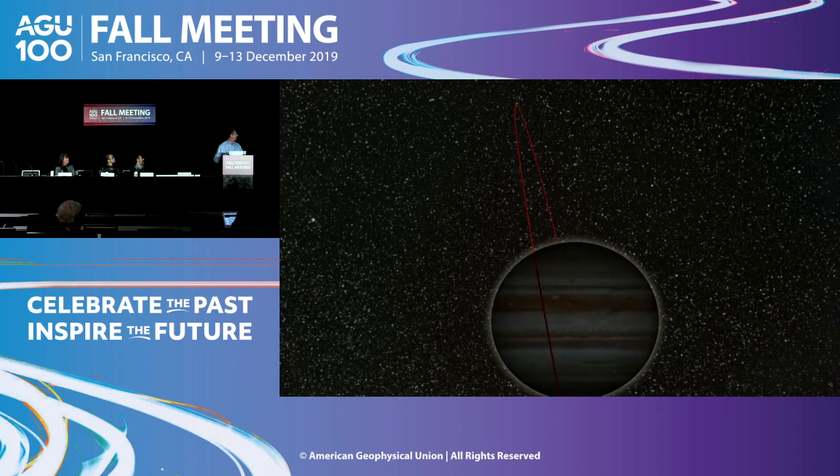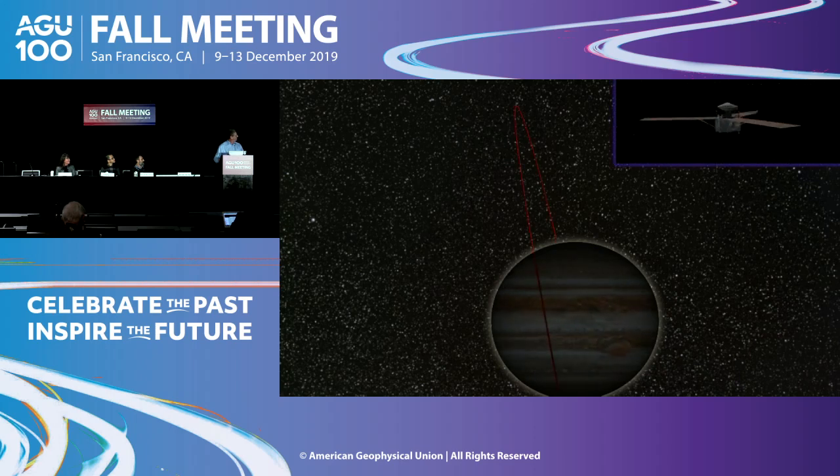And what the navigators came up with is when it's far from Jupiter, if you fire the thrusters a little bit and sort of twist the orbit off at an angle, we can make it so we just miss the shadow on the other side of Jupiter when we come by the second time around. So you can see that here in the animation. There it is.